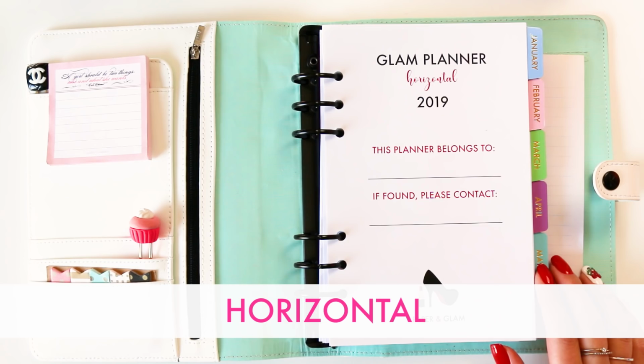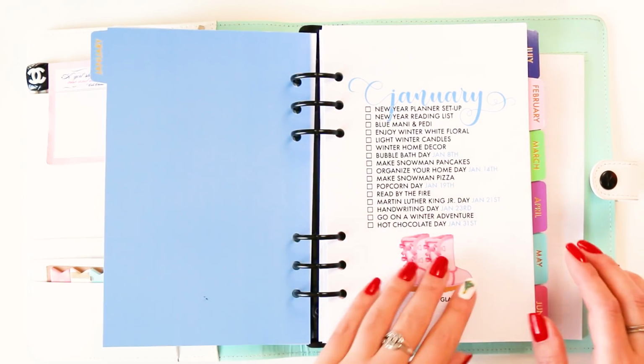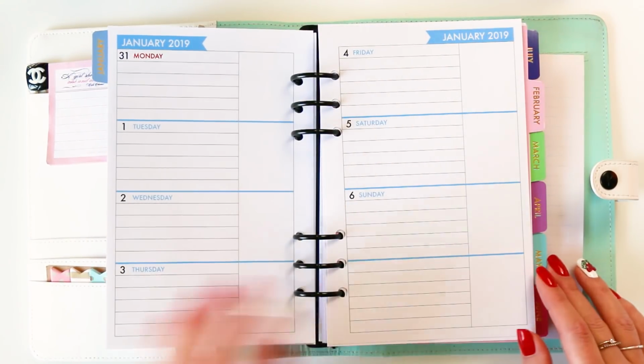Horizontal. So our horizontal planner is the same from last year, and the monthly layout as well as the seasonal living list is exactly the same in all 4 planners. So there's no changes there. It's just the weekly that changes.